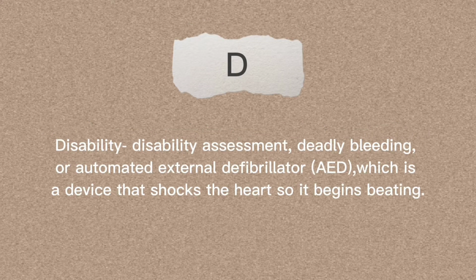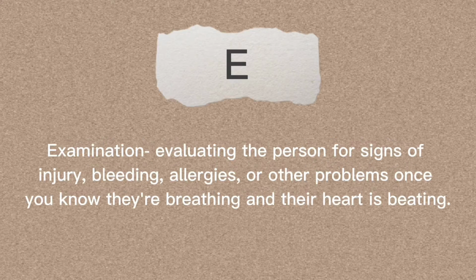D for Disability. Disability assessment, defibrillation, or automated external defibrillator or AED, which is a device that shocks the heart so it begins beating. And E for Examination. Evaluating the person for signs of injury, bleeding, allergies, or other problems once you know they're breathing and their heart is beating.